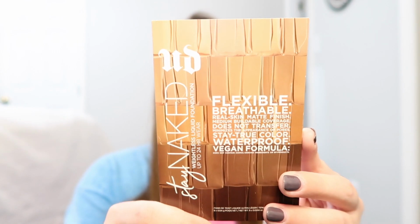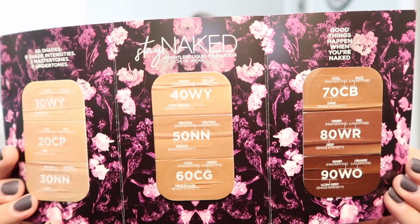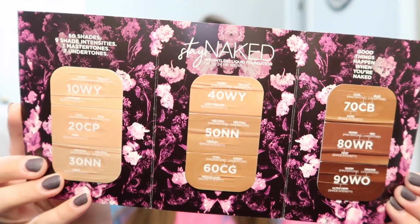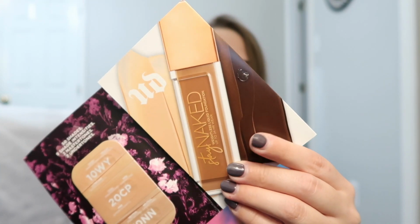So the first thing we got was one of the Urban Decay Stay Naked foundation testers, and this is basically just a book and inside it has all of the different shades that you can choose from their new foundation line. So this is what the packaging looks like for that one. I love it. It kind of looks like a glass bottle, so I really like that look.